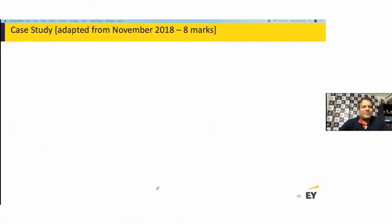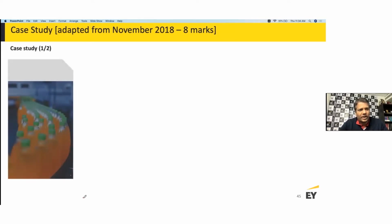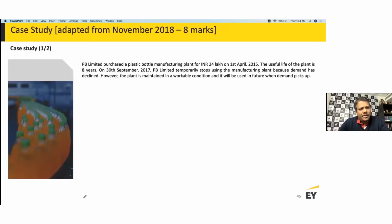All right. So now we're going to talk about the case study, which is adapted from November 2018. This was for 8 marks. So when I look at this case study, what is it we have here? We have PB Limited, which purchased a plastic bottle manufacturing plant for INR 24 lakh on 1st of April 2015. The useful life of the plant is 8 years.